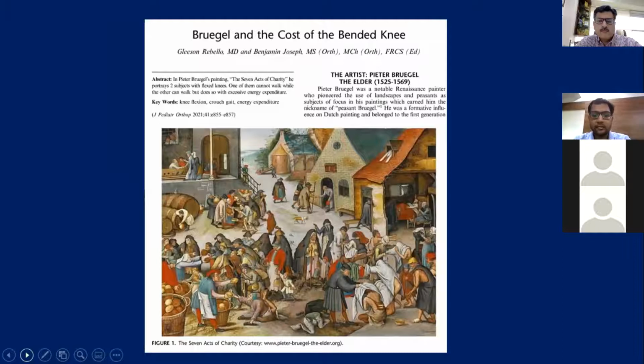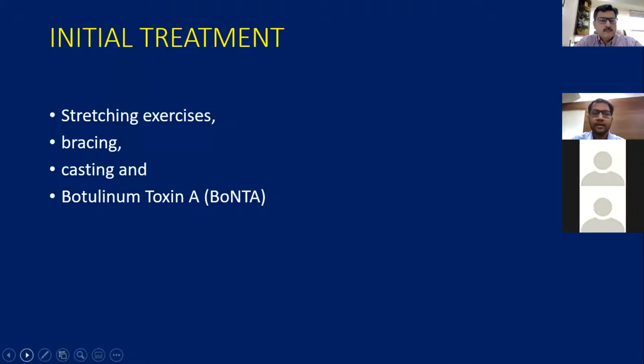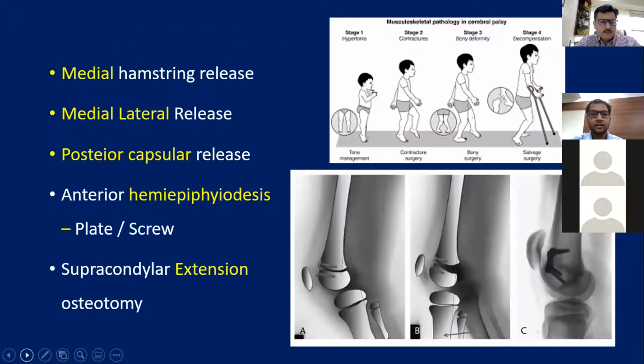This is a recent article written by Benjamin Joseph in the same volume of the journal, which mentions the original painting which described the flex knee. So they have mentioned that initial treatment for a flex knee would be stretching, bracing, casting, and a Botox injection. And when none of these work, we would go on and operate with either medial hamstring release, medial lateral release, posterior capsular release. And anterior hemiepiphysiodesis has been a recent option, and supracondylar extension osteotomy when the knee flexion contracture is more, and in adolescents.